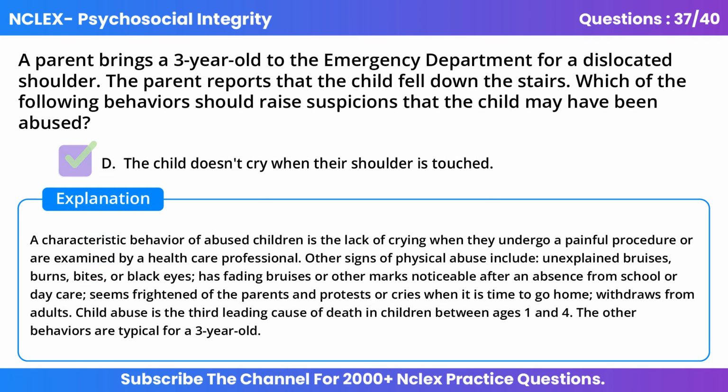A characteristic behavior of abused children is the lack of crying when they undergo a painful procedure or are examined by a healthcare professional. Other signs of physical abuse include unexplained bruises, burns, bites, or black eyes, has fading bruises or other marks noticeable after an absence from school or daycare, seems frightened of the parents and protests or cries when it is time to go home, withdraws from adults. Child abuse is the third leading cause of death in children between ages 1 and 4. The other behaviors are typical for a 3-year-old.